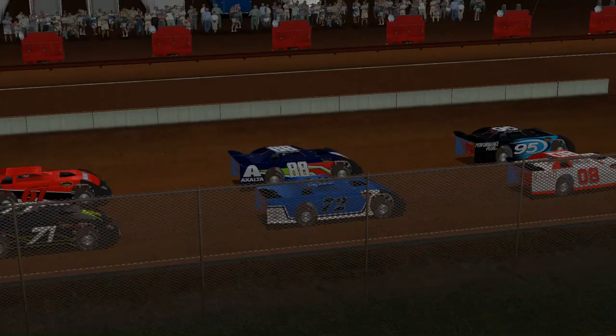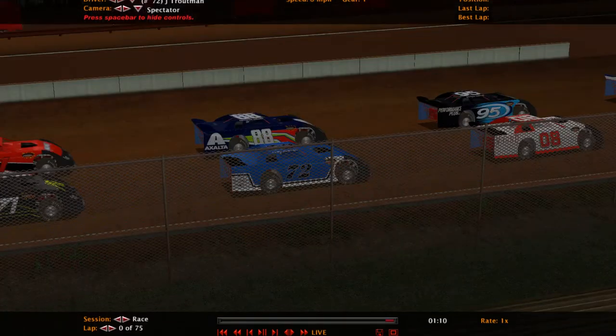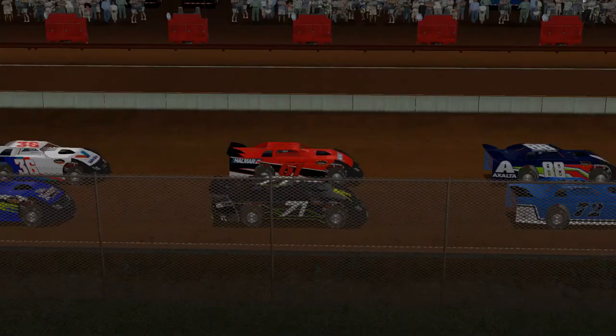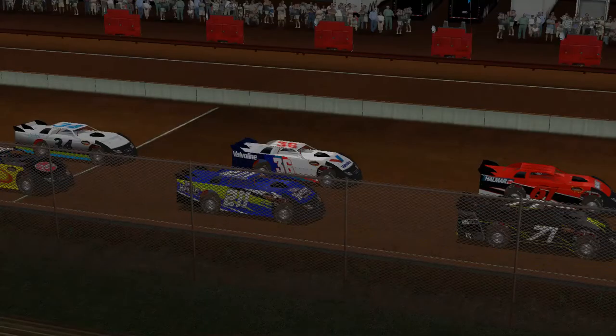I'm sorry, that is actually Jaden Troutman. My fault. The 61 of Taz Taylor in row 4. Outside of him is Aero Designs in the number 71.